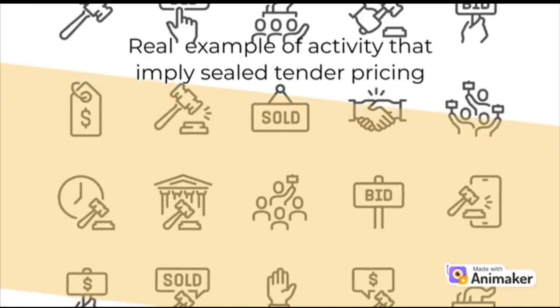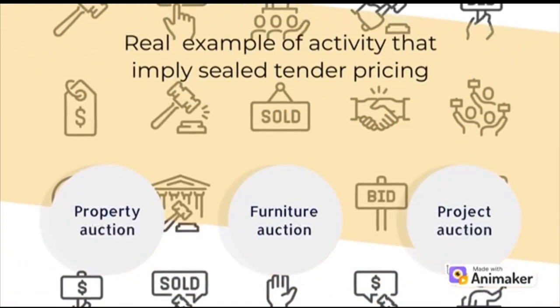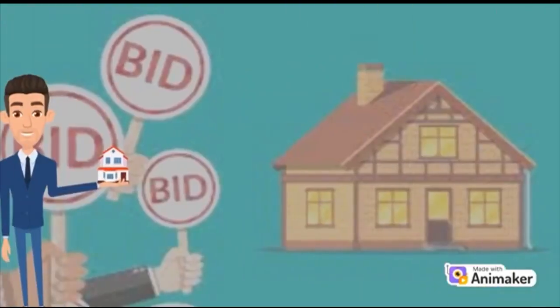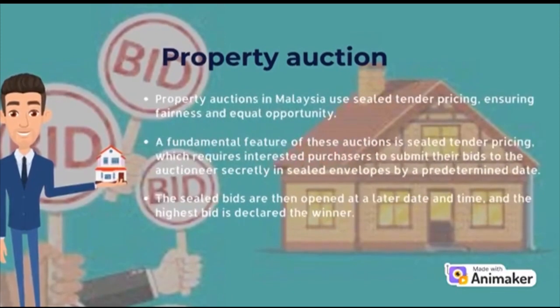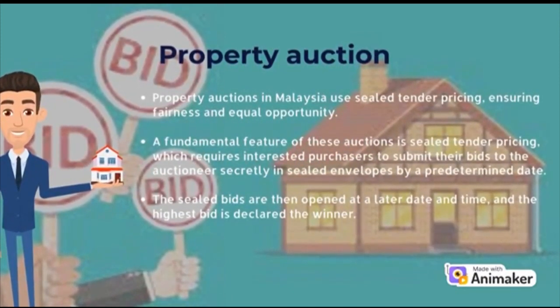Moving to the next part, which is real practice examples of sealed tender pricing. There are 3 real examples of activities that imply sealed tender pricing. Firstly, property auction. Secondly, furniture auction. Lastly, project auction. Property auctions in Malaysia have gained popularity, with sealed tender pricing being a key aspect. Bidders submit secret bids in sealed envelopes, ensuring fairness and equal opportunity.